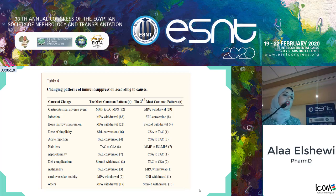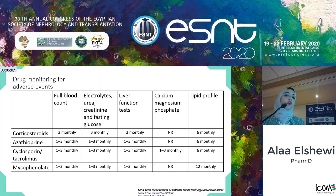Also, one of the major causes is hair loss. Hair loss, especially for female patients, could be a major complication for non-adherence, so we could switch from tacrolimus to cyclosporine. Also, this table demonstrates the screening time for the adverse events of the several immunosuppressive agents.